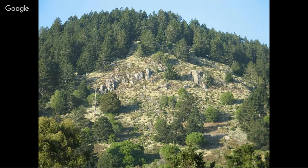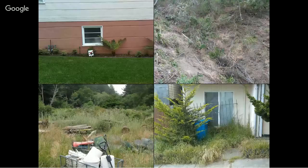So this is what stimulates us to act. And then, quite honestly, this is also what stimulates us to act. The landscapes that we see around our houses when we walk down the street, places that are just kind of wasted opportunities.